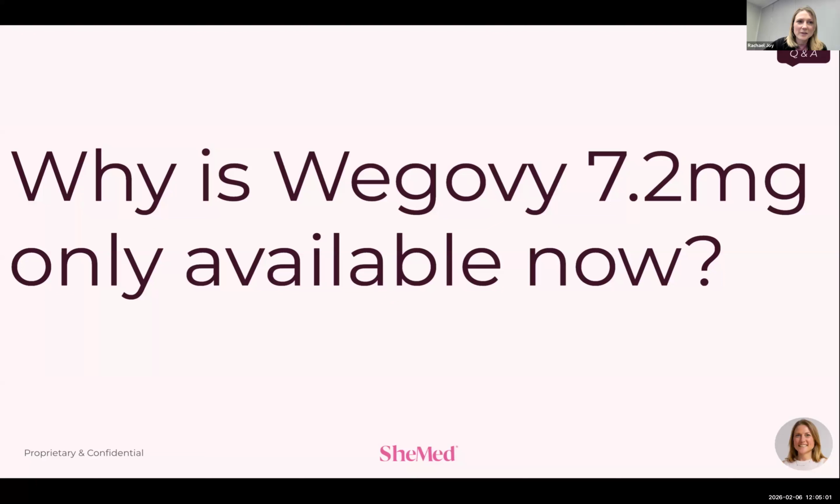They did look at several different things during these trials. They looked at safety to ensure that it was safe for us to take higher doses. They looked at tolerability, really focusing on side effect profile to make sure people could actually tolerate those higher doses. They looked at the outcome, predominantly weight loss. And another thing they looked at was waist circumference, really focusing on central fat and the metabolic risk that's associated with it.